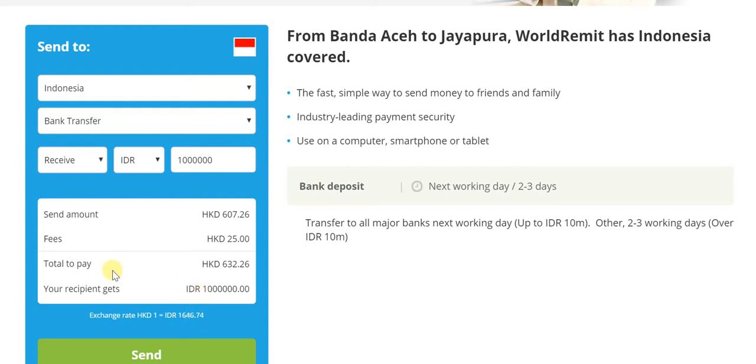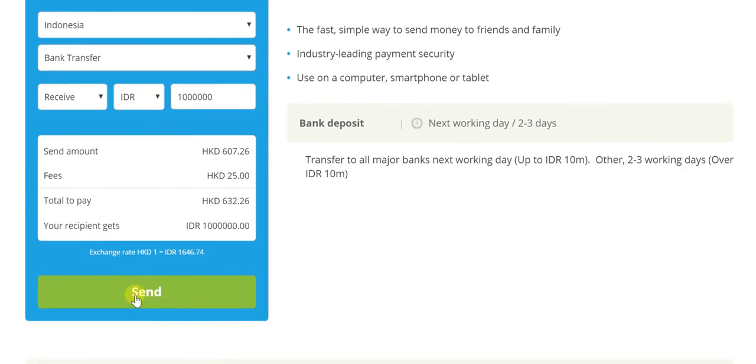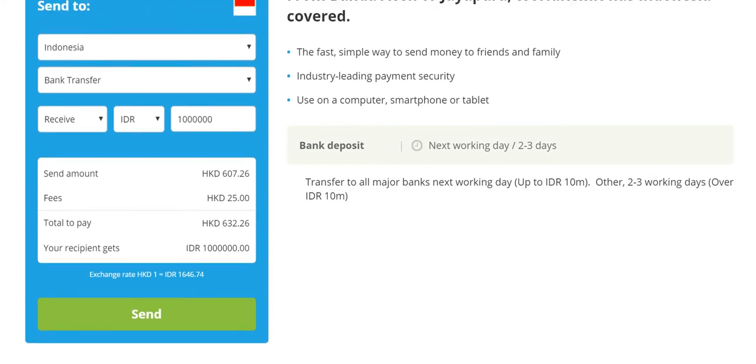See, these are some great things about WorldRemit. Everything is crystal clear. You know the exact send amount, you know the exact fees that would apply, you know the exact total to pay at the exact exchange rate which gets locked. So before you even click on this send button, you know exactly how much things are going to cost and what kind of exchange rate is going to be taken. Because otherwise, especially when you look at bank to bank transfers, you never know exactly how much the fees would be or the exchange rate that would be taken. In this case, everything is very, very crystal clear.